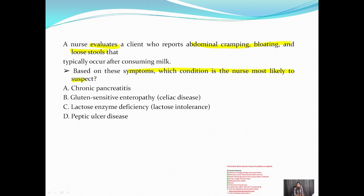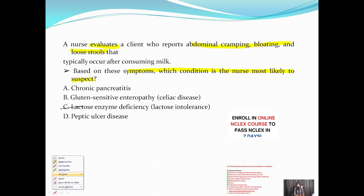Review the options carefully. A. Chronic pancreatitis. B. Gluten-sensitive enteropathy, celiac disease. C. Lactose enzyme deficiency, lactose intolerance. D. Peptic ulcer disease. Let's reason our way to the correct diagnosis. Correct answer, C. Lactose enzyme deficiency, lactose intolerance.